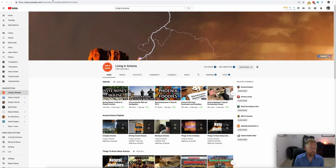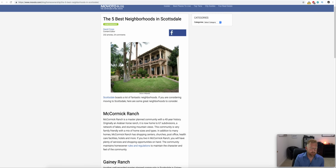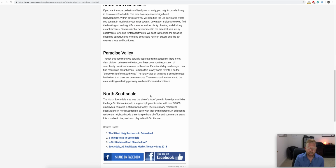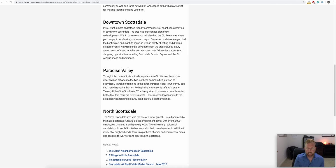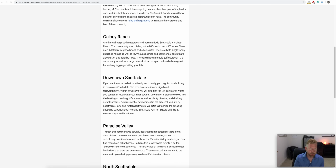Let's go ahead and dive in here and talk about the best neighborhoods. So this is on movotoblog.com. They say McCormick Ranch, Gainey Ranch, downtown Scottsdale, Paradise Valley, North Scottsdale. I don't think this is going to go into detail enough. I don't think they're giving the details. And Paradise Valley's not even a part of Scottsdale. It's its own municipality. So you'd have to say best neighborhoods in Paradise Valley. So I appreciate the effort, but that's not going to cut it.